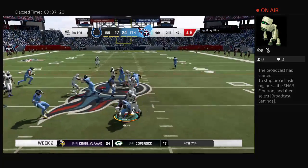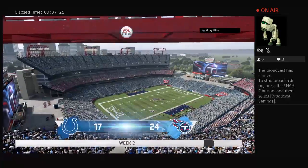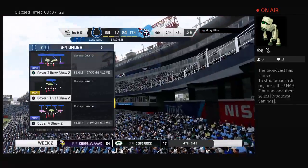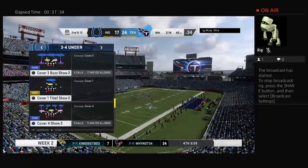Here's Grant. And I think this defense knew what was coming as he is smothered behind the line. And now defensively they're going to burn their first time out. Remember, they get an extra time built in coming up here shortly at the 2-minute warning.